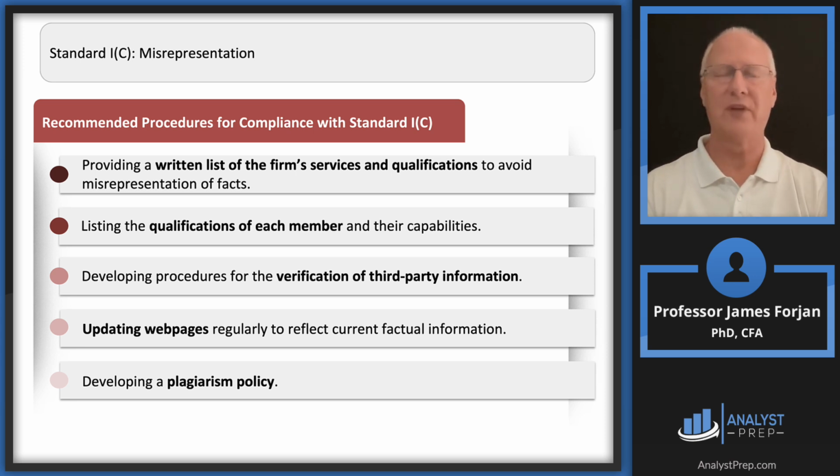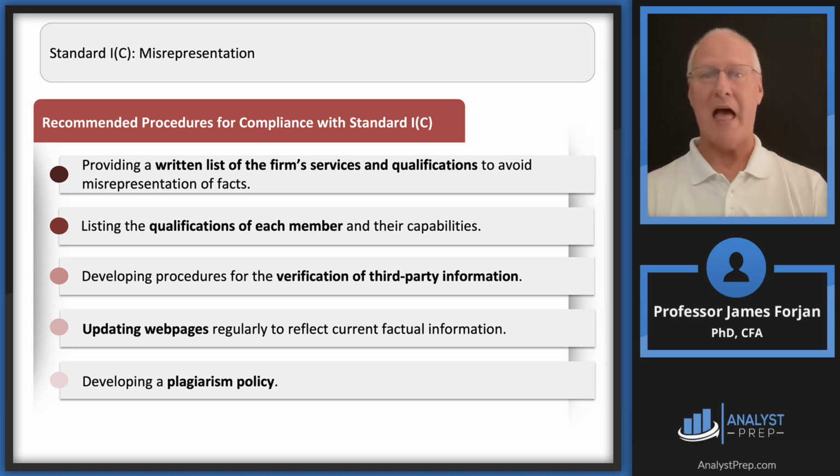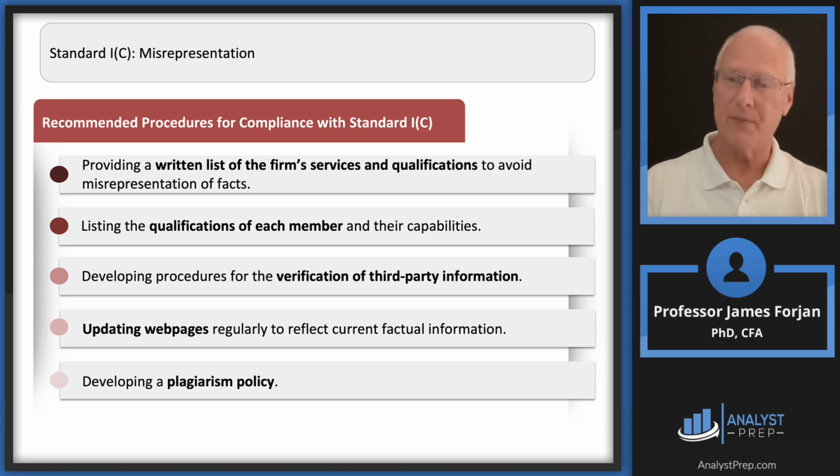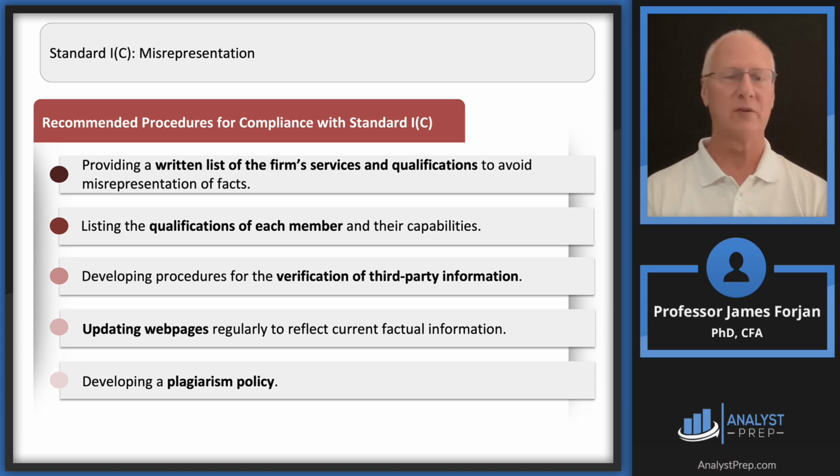All right, so what are these recommended procedures? This makes perfect sense based on what we were doing just a little bit ago, right? A written list of the firm's services and qualifications of each member. And by the way, remember that you're not allowed to say things like, hey, I'm Jim, I've held the CFA designation for 25 years or 23 years, whatever it is, and that makes me really smart. That makes me a super expert on duration and convexity. I'm better than all those people over there. But I can say something like, hey, I have 25 years of experience.